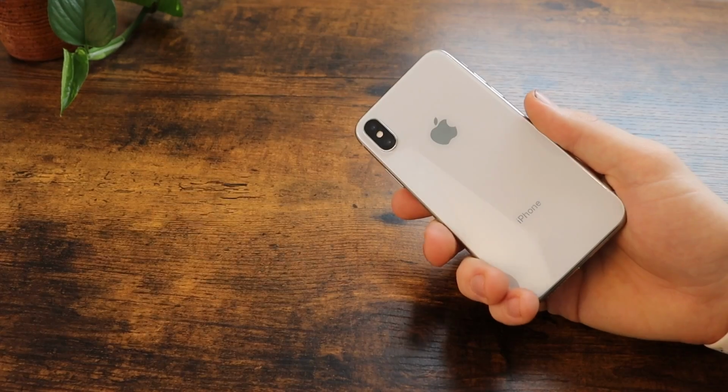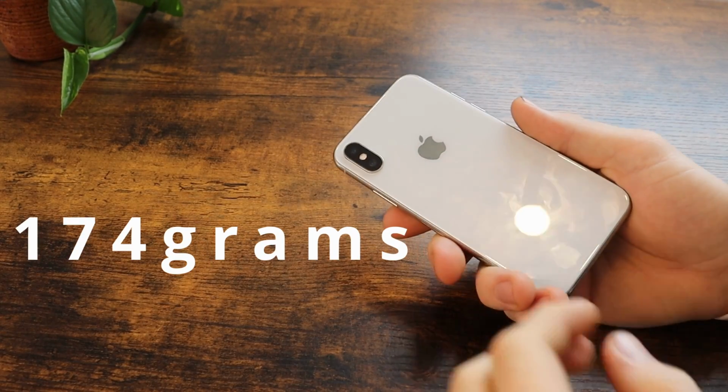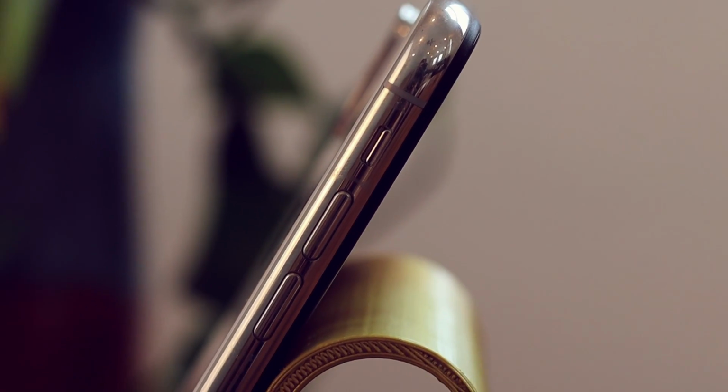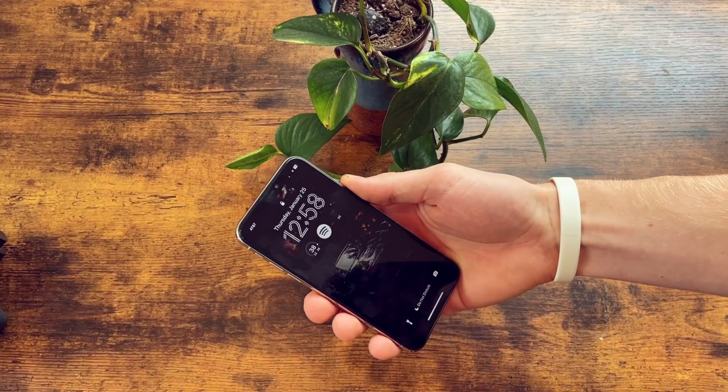It weighs 174 grams. It is not overwhelmingly heavy. It still is a comfortable phone to hold. It is 7.7 millimeters thick, and you can definitely notice the thickness on this phone. Like, you can notice that the screen is popping up a little bit, and it just overall looks thick.